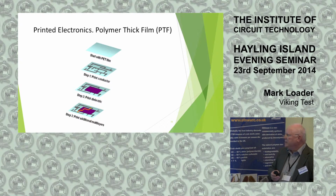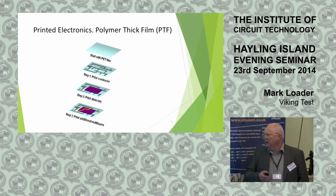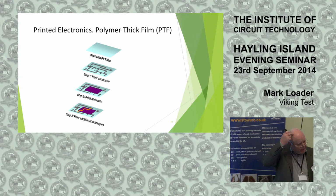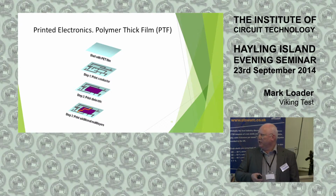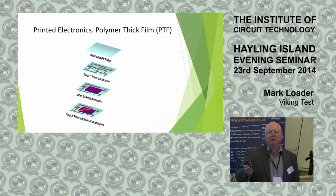Here, you print a semiconductor. We all understand how these work. You print a dielectric. And on modern systems today, you can multi-print. In multi-head systems, you can actually do the dielectric layer by layer as the head moves back and forth across the substrate.